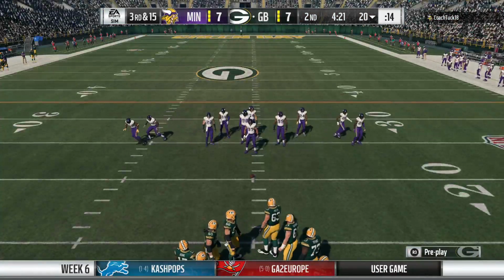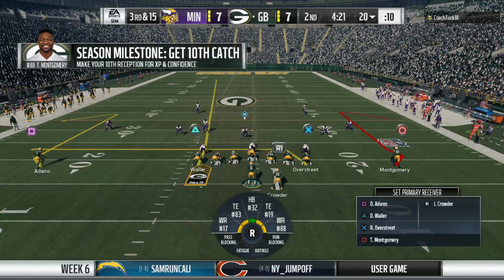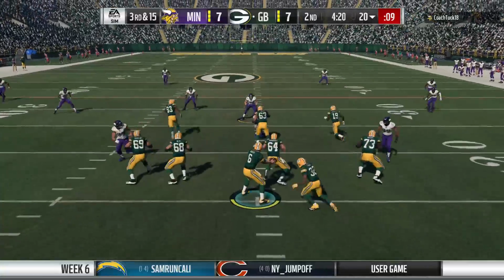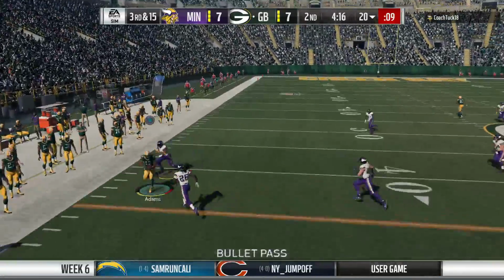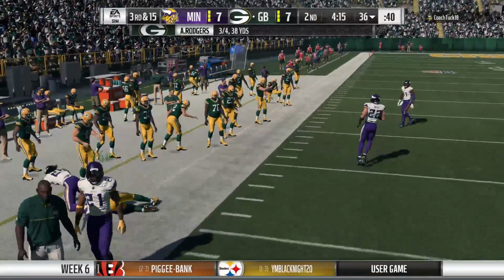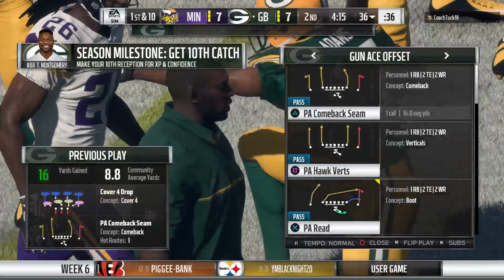Third down, 15 yards still needed. So the D-line's going to spread out. On play action. Now Rodgers. And Adams has it. Complete. They needed 15. They got 16 and a first down.